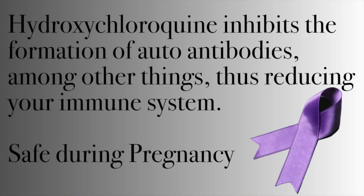So as you can imagine, somebody who has systemic lupus, we're trying to keep our bodies from flaring up. We're trying to keep our body from having these inappropriate responses and then acting as though our own cells are bad and attacking them. So we're trying to keep our lupus at bay. We're trying to keep everything settled down, calm, easy, no flares, no jumps, no excitement, no stress. We don't want any of those things. We want a very calm, steady, reduced immune system. Hydroxychloroquine inhibits the formation of autoantibodies, among other things, thus reducing your immune system.